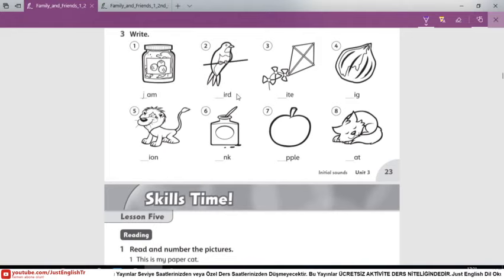Write these ones. What is this? It's a bird. What is this? It's a kite. What is this? Can you say it? Yes, this is a pig. What is this? Lion. Ve mürekkep. Neydi? Ink. And this is a fruit. Do you know fruits? What is this? Is it an orange? No. Apple. Do you like apples? I like apples. And what is this? Is it a bird? No. Is it a lion? No. So it's a cat.